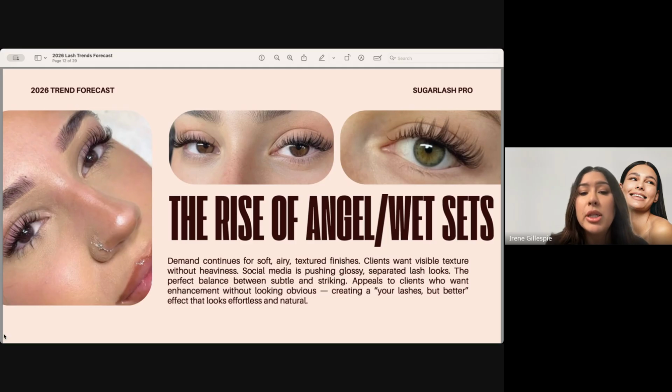So the demand continues for soft, airy, textured finishes. Clients want visible texture without heaviness. Social media is very much pushing these glossy, separated lash looks. It's the perfect balance between subtle and striking. It appeals to clients who want enhancement without looking super obvious, creating a your lashes but better look that looks effortless and natural.